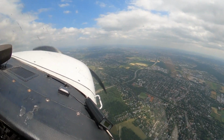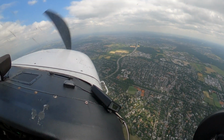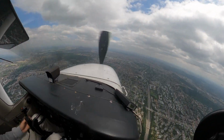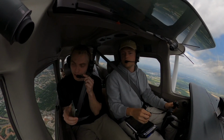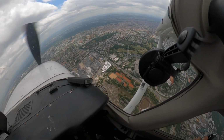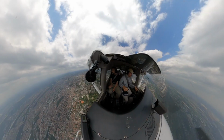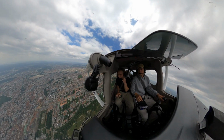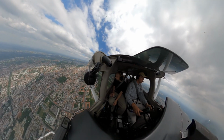On the way there we flew over our friend's house to check that everything was okay, and after around 5 minutes we were already over the center of Munich. In Munich there are quite a lot of things to see from the air, so first we checked out the Olympic Park and the BMW Museum. The best thing about flying such a small plane over a city is that you fly at very low heights and you're able to see every single pedestrian, every single car driving. It kind of feels like you're playing a video game.